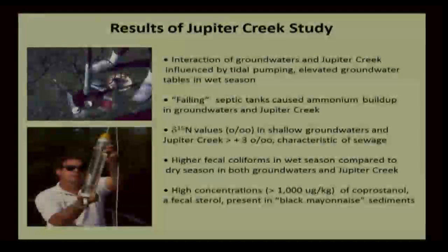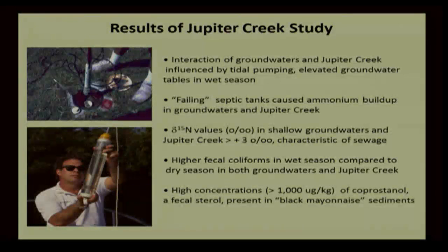We also, for the first time, used stable nitrogen isotopes to actually fingerprint the source of the nitrogen. There are many sources of nitrogen, but it turns out that wastewater nitrogen has very high nitrogen isotope values, and we can separate that from fertilizer nitrogen or other natural nitrogen sources. And we saw very clearly in this study that the shallow groundwaters affected by the septic tanks and the creek waters had very high values of these nitrogen isotopes, clearly showing this is coming from human sewage.